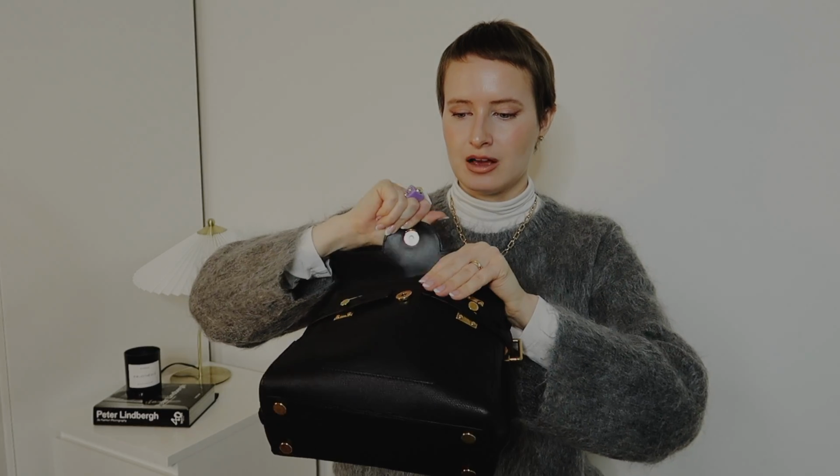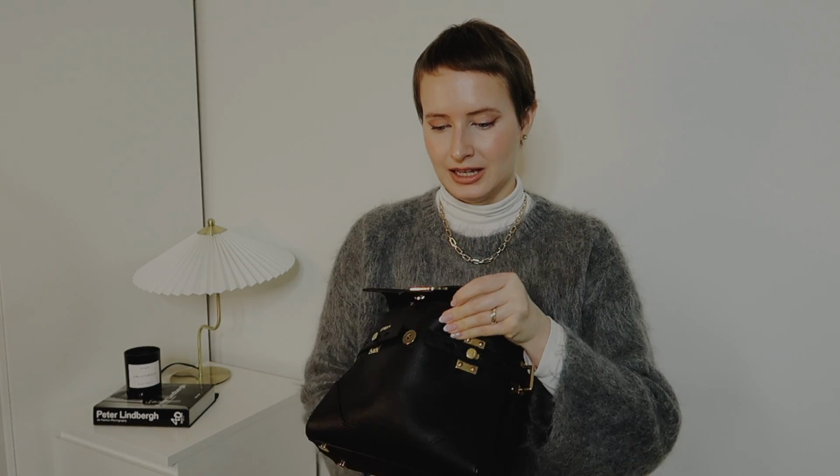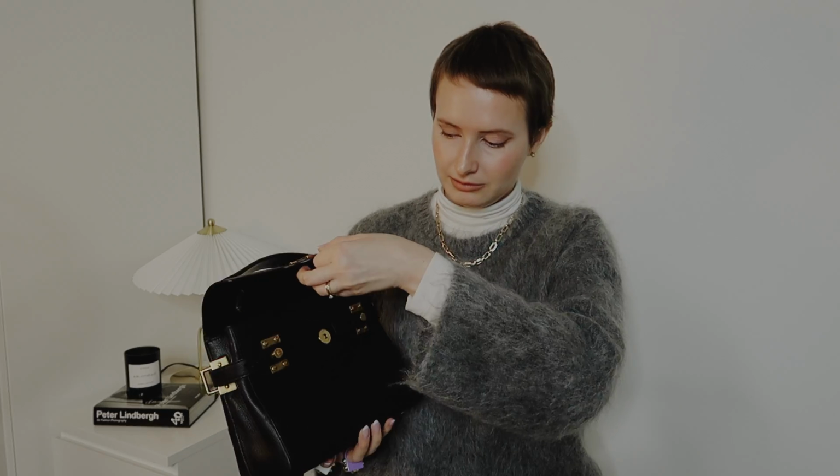Another thing is this closure. You see, I have a magnetic closure here, but it's really tight, and you need to go to the gym in the morning to warm up if you want to wear this bag all day long and open it all the time. It's really tight, and I try to use it less.